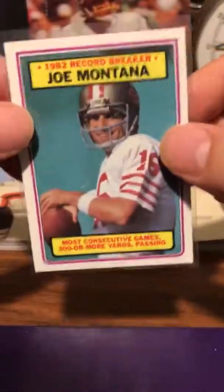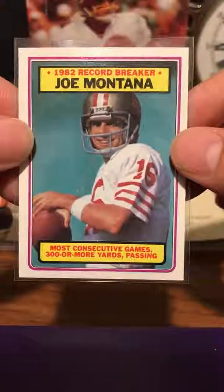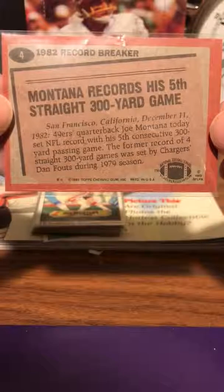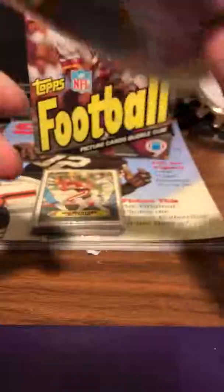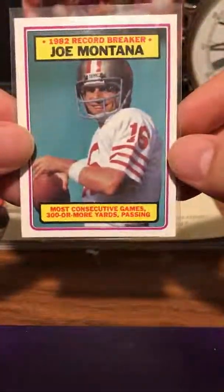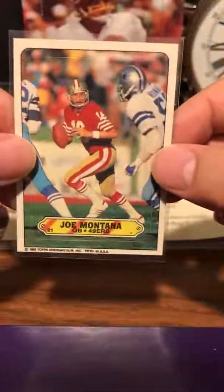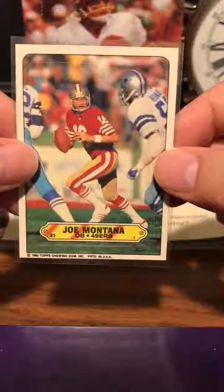Here's the second one. It is a Joe Montana record breaker. So this one is a little off-centered in the back. A 9 is going for about $45. Maybe I'll get an 8 on this one. So 8's about $25.